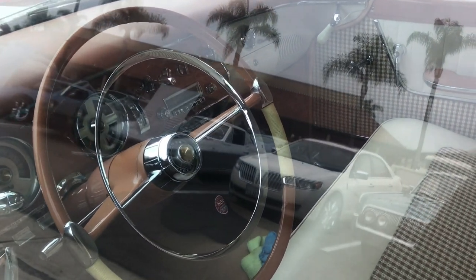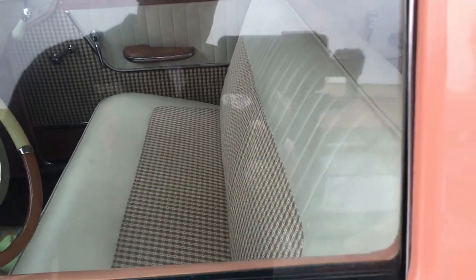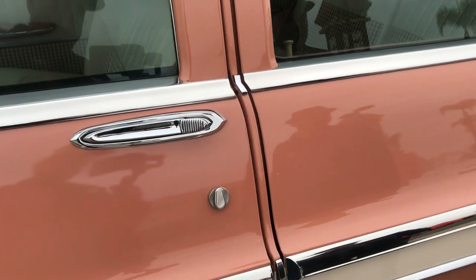Yeah, it's a little hard to shoot through glass. But, wow. How do these door handles work? I'm guessing that's a push button that way. And then this pops out? It must. And you grab it? Yeah. That's the first thing I see. You must push this way, and then that pops, and you pull it, right?